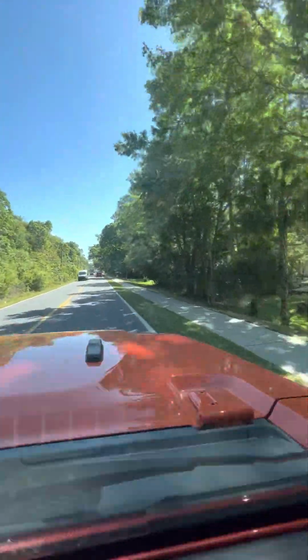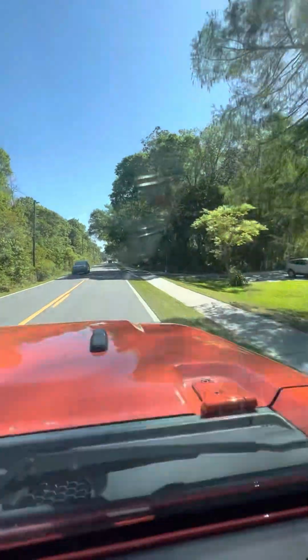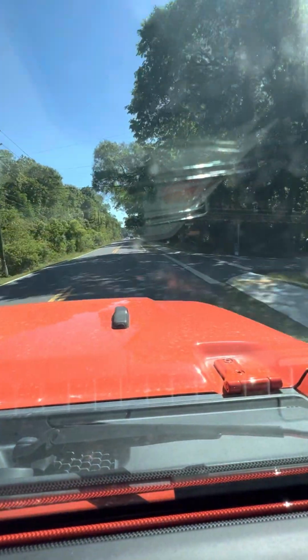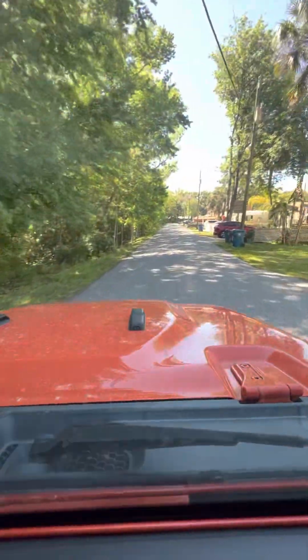And now we're getting to Waverly, and Waverly's actually got a long run because it runs pretty far back here, and there's a bunch of spike roads off of it. So we're going to ride back here on Waverly.